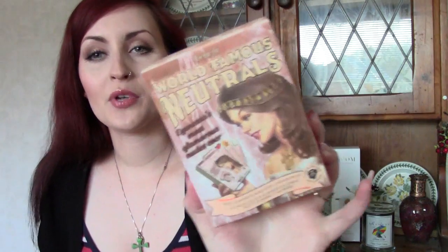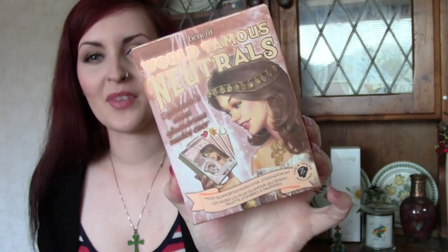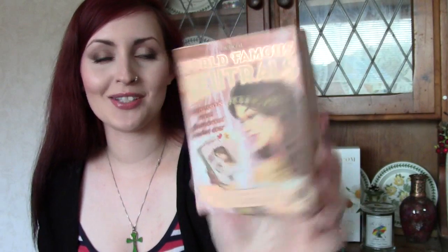I expected this palette to be a lot bulkier. It's like a tiny little book. It's so beautiful. And they're all themed around this fortune teller theme, who is called Inessa, which I just think is fantastic. So she's actually holding the palette there, like some tarot cards. It's a really cute idea, I think.